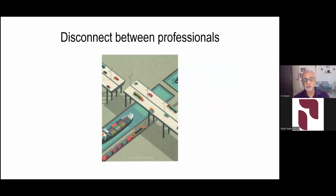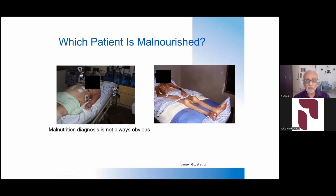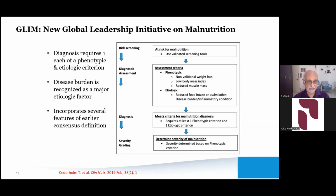The confusion about what indeed is malnutrition exists because there is a disconnect between professionals. Dietitians think malnutrition means one thing, physicians think it is a different thing, and different dietitians and different physicians of different specialties have various ideas about malnutrition. The traditional understanding is, of course, pure starvation. But presently, there are several definitions of malnutrition, but the diagnosis is not always very obvious, especially in obese patients. And this is what we have to be very worried about. Malnutrition is often neglected in obese patients because it is not detected.